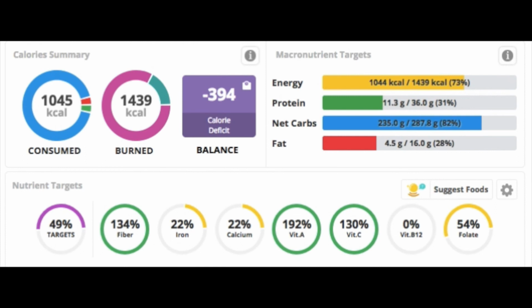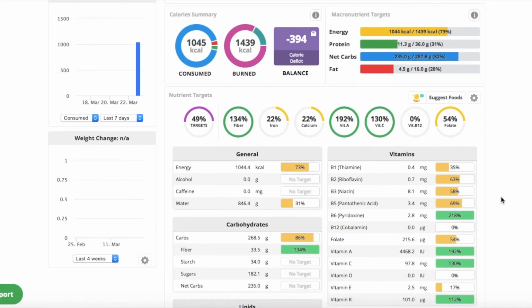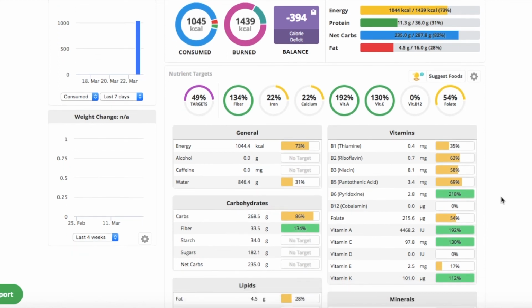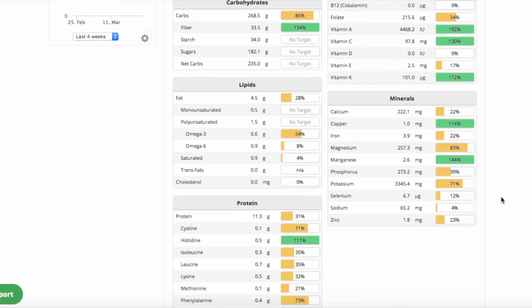Also, in terms of nutrition, this meal equates to 49% of my daily needs according to my height and my weight. Chronometer also breaks down all the nutrients, minerals, fats, etc., which is also important to know. If you're interested in this information, feel free to pause on the section as I scroll down.